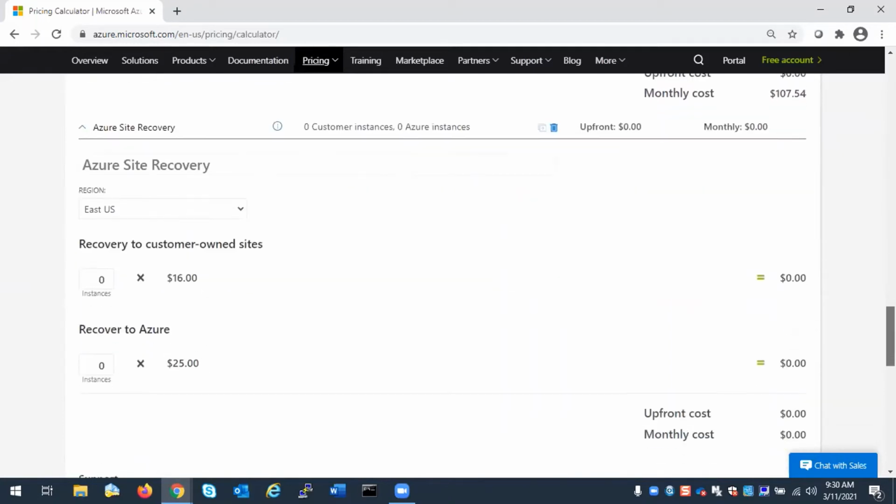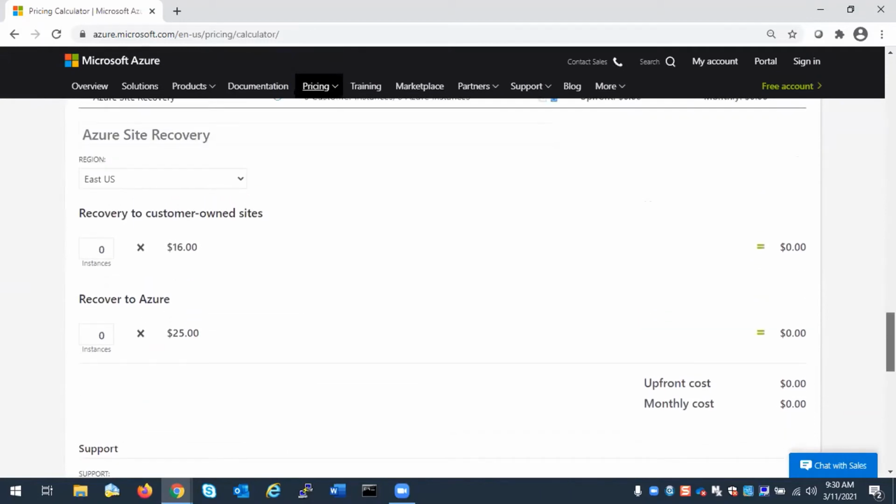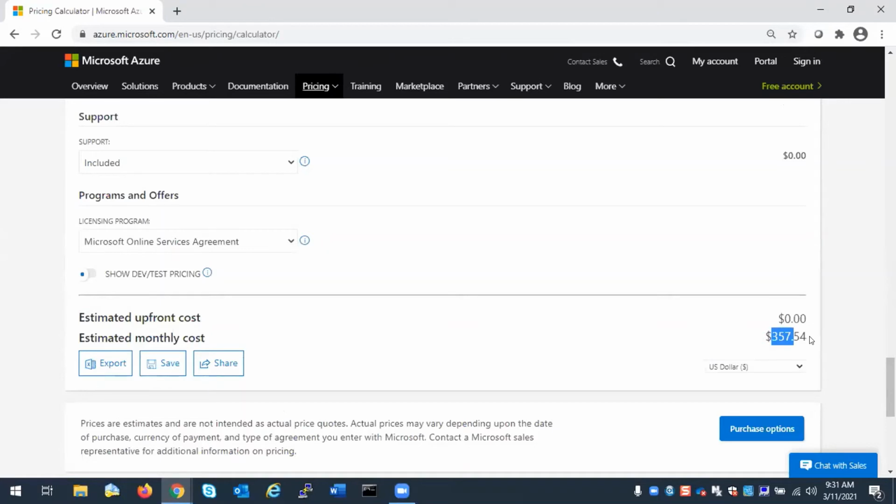The second component, Azure Site Recovery, will ask us how many instances you are restoring or recovering to. You'll notice here it asks us to recover to Azure. For the purpose of this demo, we'll say we want to do 10 machines. That's 10 instances at $25 each, which is $250. So in an ideal world, you will never have a disaster. You'll just have this as a fail-safe. You'll have 10 machines and 5 terabytes of data, which might be a little high for 10 machines, but that's okay. Month to month, on a high number, you're looking at $350 a month.